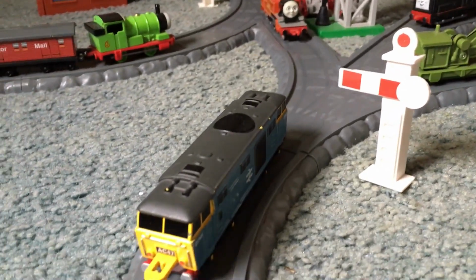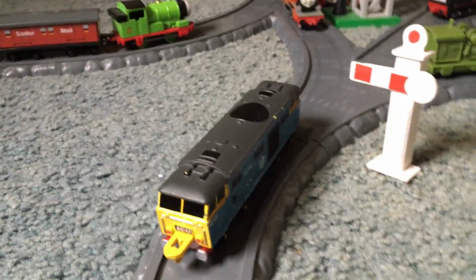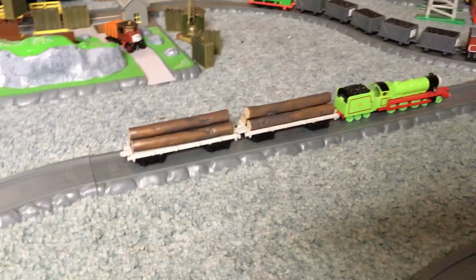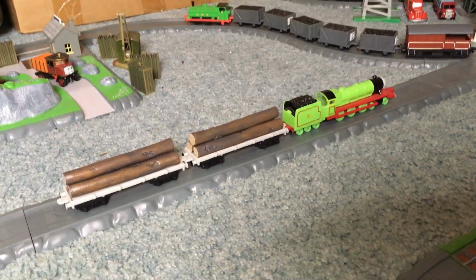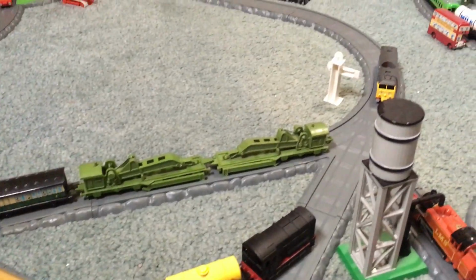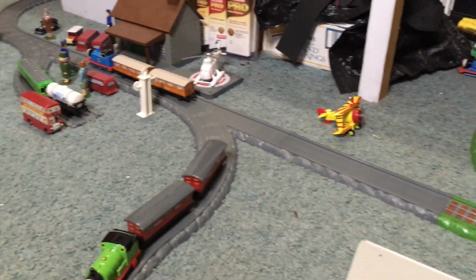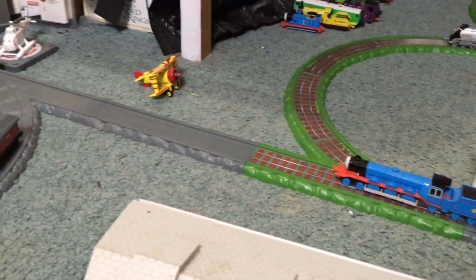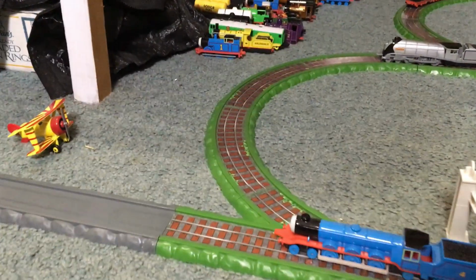But over here I've also got Bear just coming into the yard. And then I forgot about Butch, but he's just sitting right here, possibly on his way to the station. And over here, I've also got Henry going out on the main line with his log cars. Leaving the yard and going back to the station, as we track along back behind Tidmouth Sheds, again we see Gordon with the express, and there's another set of tracks leading off.